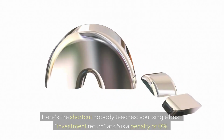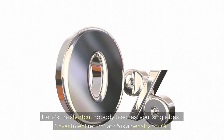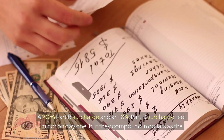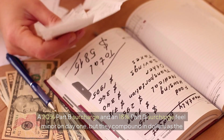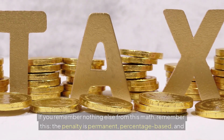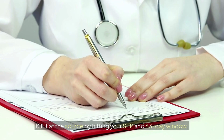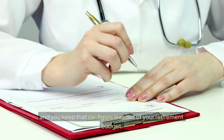Here's the shortcut nobody teaches. Your single best investment return at 65 is a penalty of 0%. That's not cute, it's math. Zeroing the penalty locks your baseline cost for decades. A 20% Part B surcharge and an 18% Part D surcharge feel minor on day 1, but they compound in dollars as the bases rise, and they're guaranteed to be charged every month for life. If you remember nothing else from this math, remember this: the penalty is permanent, percentage-based, and rides on premiums that tend to grow. Kill it at the source by hitting your SEP and 63-day window, and you keep that 6-figure leak out of your retirement budget.